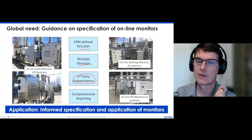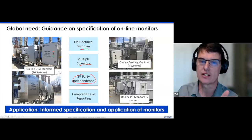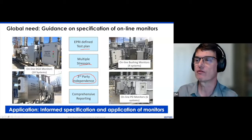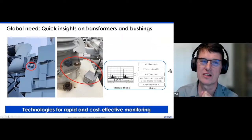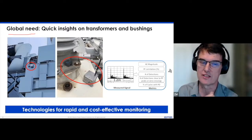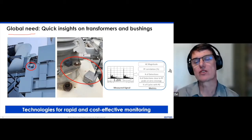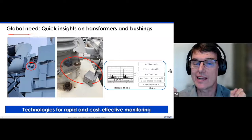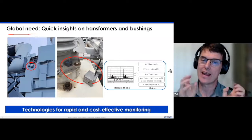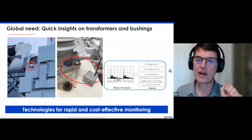But what about the very, very short-term need? What if you don't have an online monitor installed yet and you have a transformer or a bushing in distress? So now I'm going to move on to the second area of research. So there's a global need for really quick insights on transformers and bushings that are in distress. Let's picture you have a transformer that from your next oil sample has started to gas. What do you do? Well, you want an answer really quickly. Could you get a quick and continuous view, for example, of the partial discharge activity without having to do any complex installation?